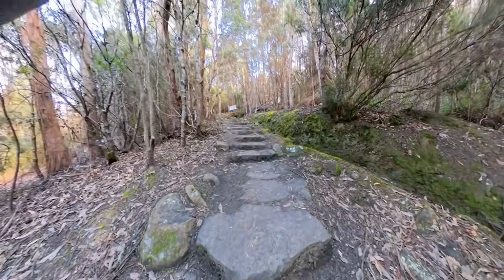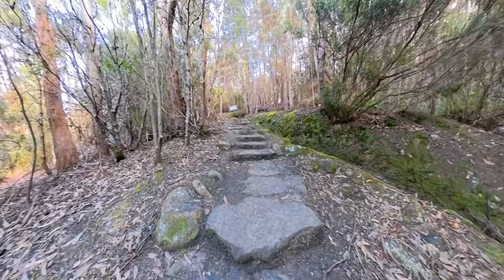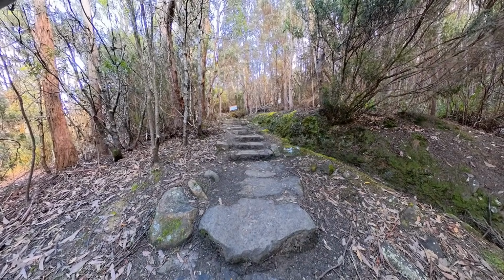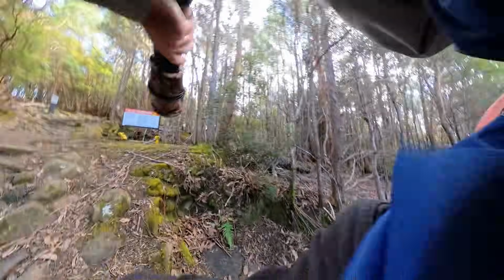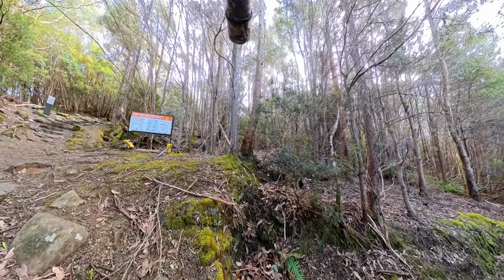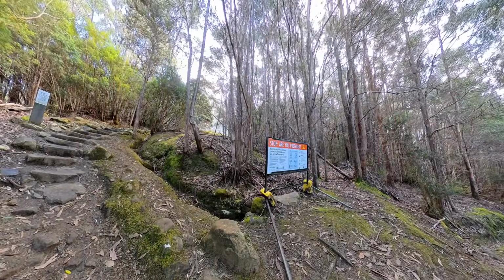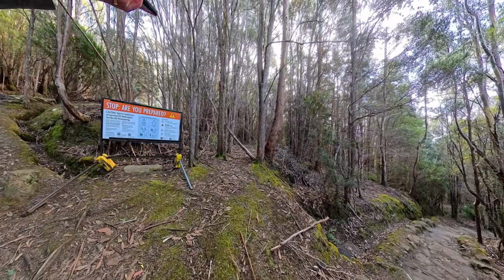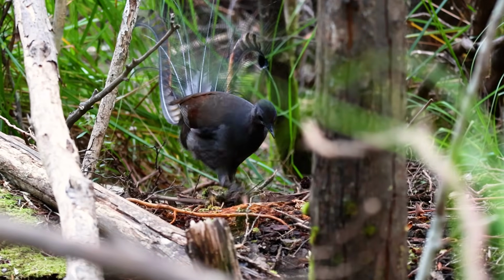Now, lots of birds in this little section here. We've just seen 2 scarlet robins, a male and a female. And we can hear lots of things calling. My fingers are so cold. Scrubtit! I think. Wait for the qualifiers to kick in. Oh, where'd it go? I'm 60% confident. Come on. No. Yep, whatever I saw, which upon reflection I think was probably just another scrub wren, was gone.